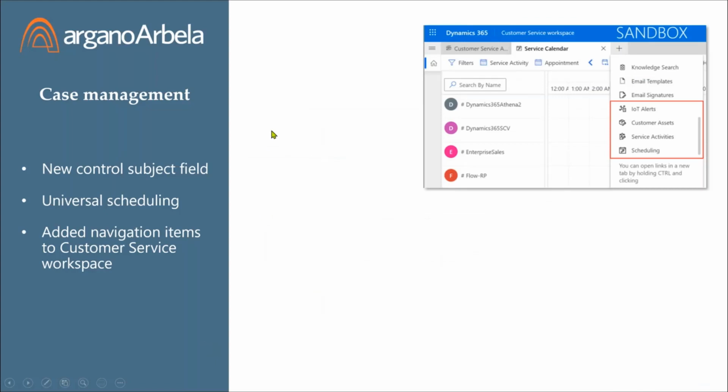Okay, so like I said, we talked about the new control features. Now when you open up the customer service workspace, you can work on multiple cases at the same time. You can work on different cases, different records. You can take a phone call, you can take a chat, and it builds up all the different sessions over here.